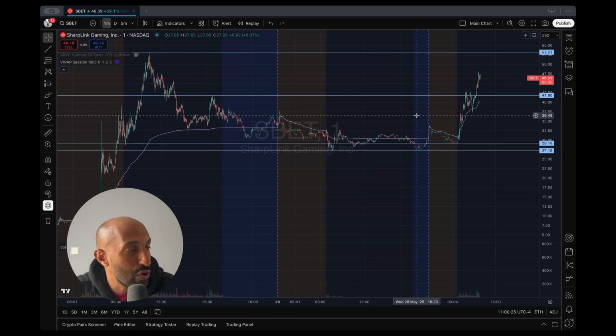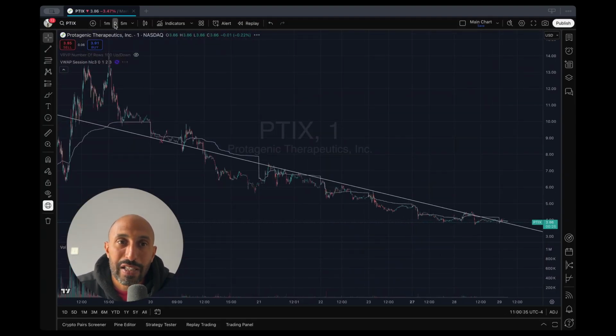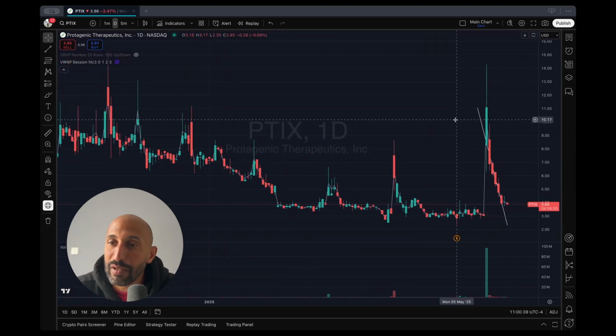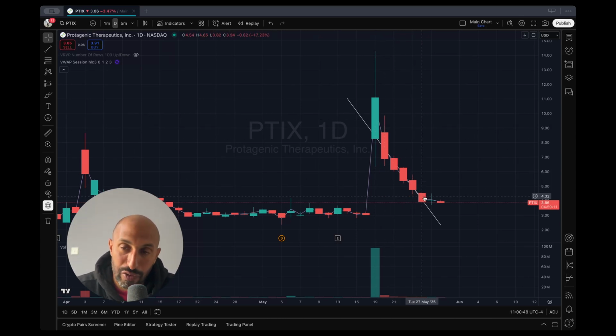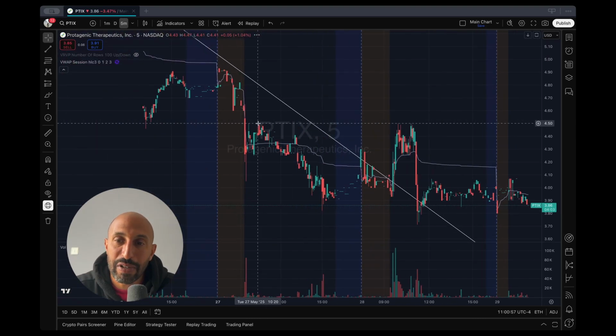I made $1,470, and then I gave $50 back on PTIX. This was a speculative trade. I don't really like how it's set up. Possible first green day, so day one move, and then just a nice retrace. Well, I say a nice retracement, an awful retracement, because it's tried to have various green days. But I took small size. I can forgive myself for taking this trade.